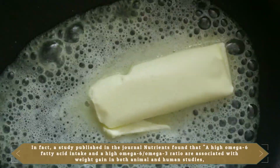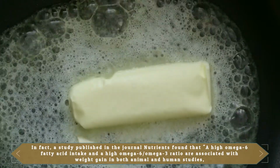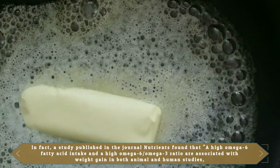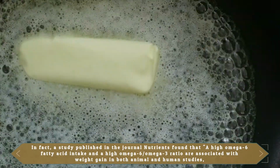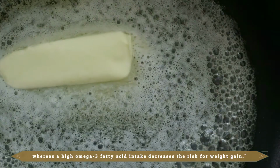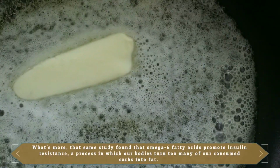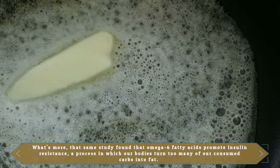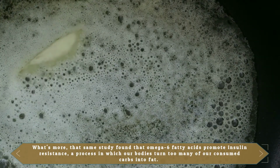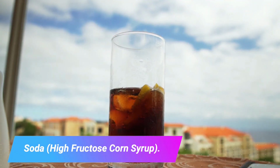In fact, a study published in the journal Nutrients found that a high omega-6 fatty acid intake and a high omega-6 to omega-3 ratio are associated with weight gain in both animal and human studies, whereas a high omega-3 fatty acid intake decreases the risk for weight gain. What's more, that same study found that omega-6 fatty acids promote insulin resistance, a process in which our bodies turn too many of our consumed carbs into fat.